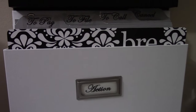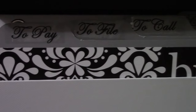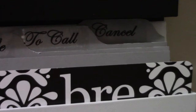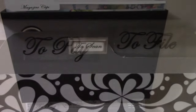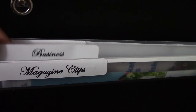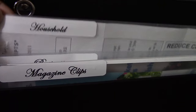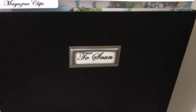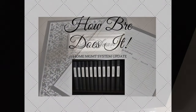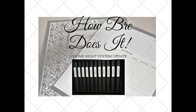The action file system has three wall files. The action items are documents that would be placed in either to pay, to file, to call, or to cancel. Once the action is completed, it is either shredded or scanned. All documents to be scanned go in the next bin. This is where I have several categories: catalogs, household, business, and taxes. After scanning the document, it is shredded unless it's anything related to state or federal matters, licenses or deeds, retirement, mortgages, or my business. These documents are kept in my safe or my binder system. I will link my binder system video in the right corner if you haven't seen it yet.